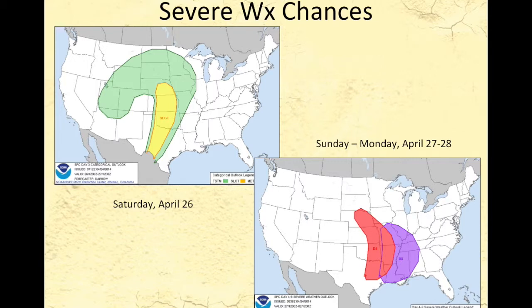The image on the left is the 3-day outlook, and the image on the right is the 4- and 5-day outlooks issued by the NOAA Storm Prediction Center in Norman. Areas from Texas northward into Nebraska have a slight risk of severe weather on Saturday, April 26th. As the trough pushes eastward, severe weather chances also spread eastward from Texas and Arkansas northward on Sunday and into a good portion of the southeast on Monday.